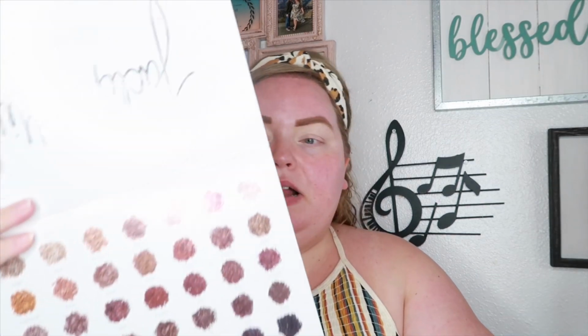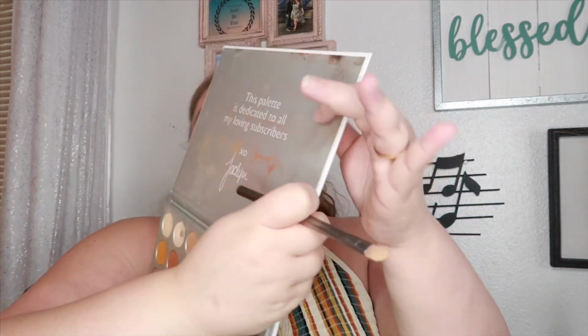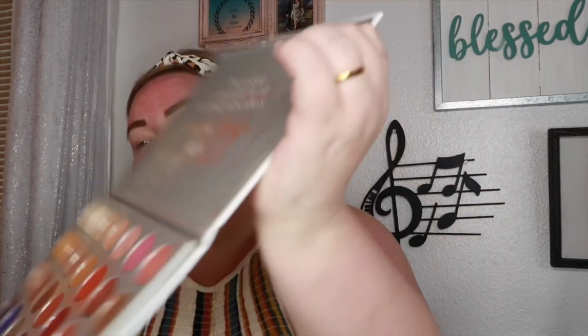I'm going to use the Jaclyn Hill palette for my eyeshadow today. I'm going to use the Color in Light, which is just a white color here. And I'm going to put that underneath my brow bone.